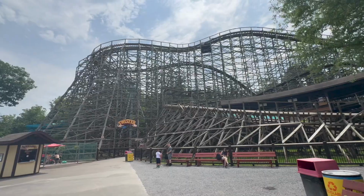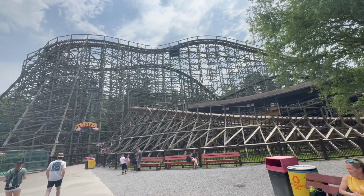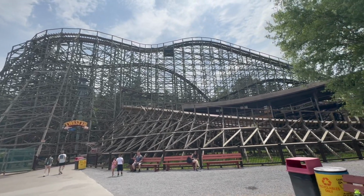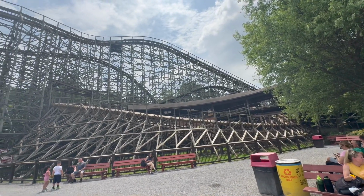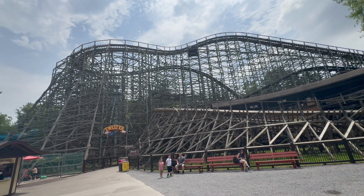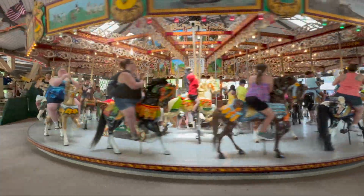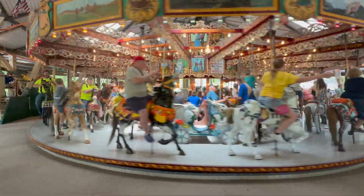Here we are at the front of the Twister. This is one of the wooden coasters in the park. I remember when it was built, several years back now, but it is newer than the Phoenix. And then there is the Grand Carousel. I think this is known as one of the more iconic rides here at Knoebels.